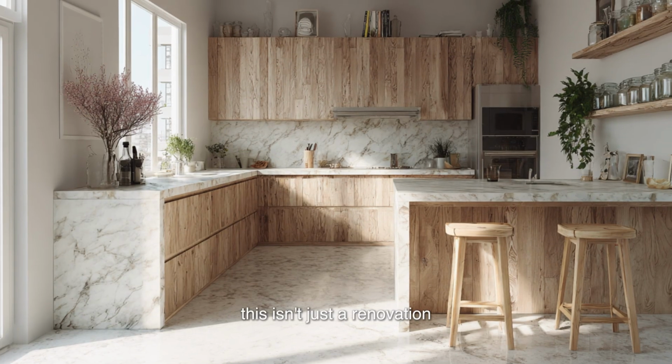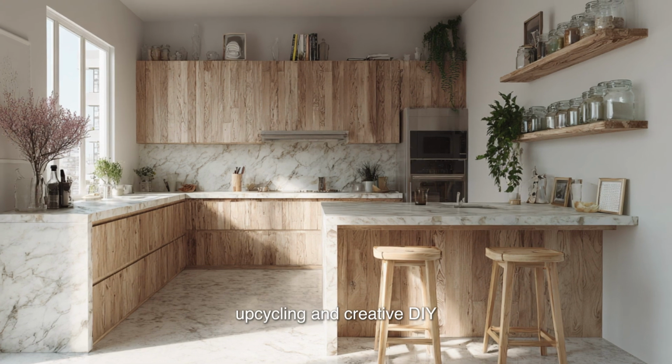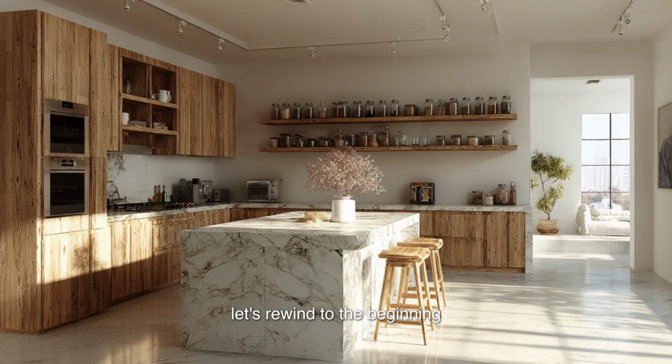This isn't just a renovation. It's a story of mindful design, upcycling, and creative DIY. Let's rewind to the beginning.